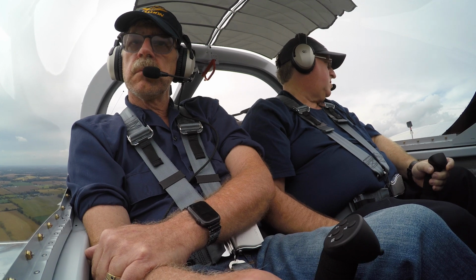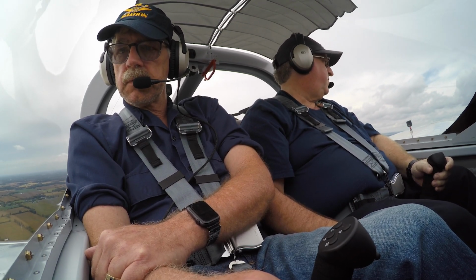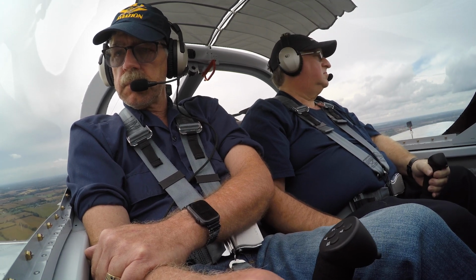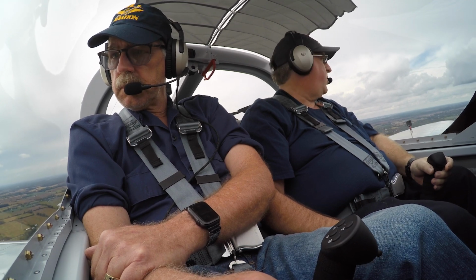Tower, 2 Delta Romeo, left downwind, 22, full stop. November 2 Delta Romeo, runway 22, clear to land. Clear to land, 2 Delta Romeo.